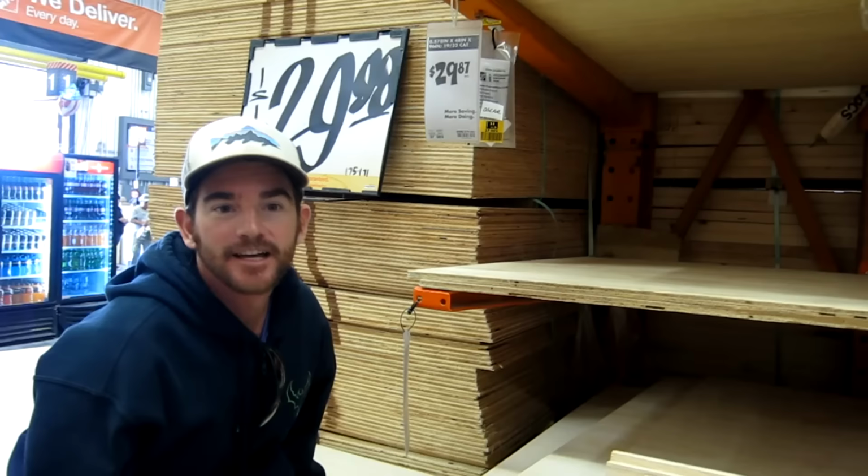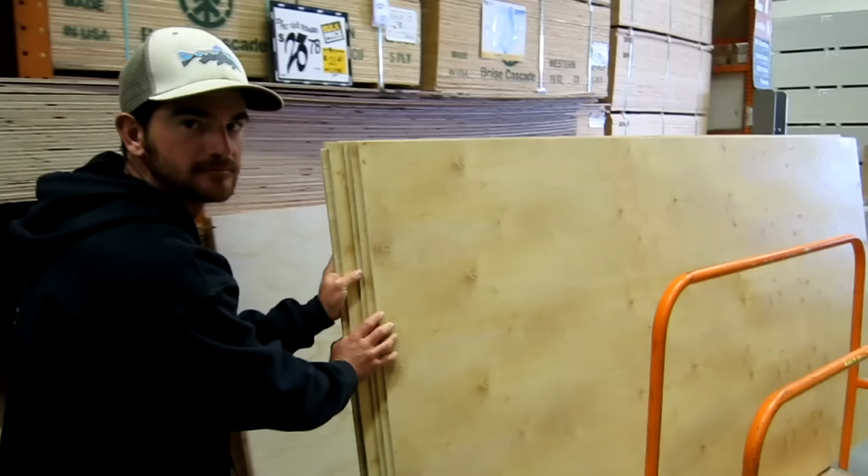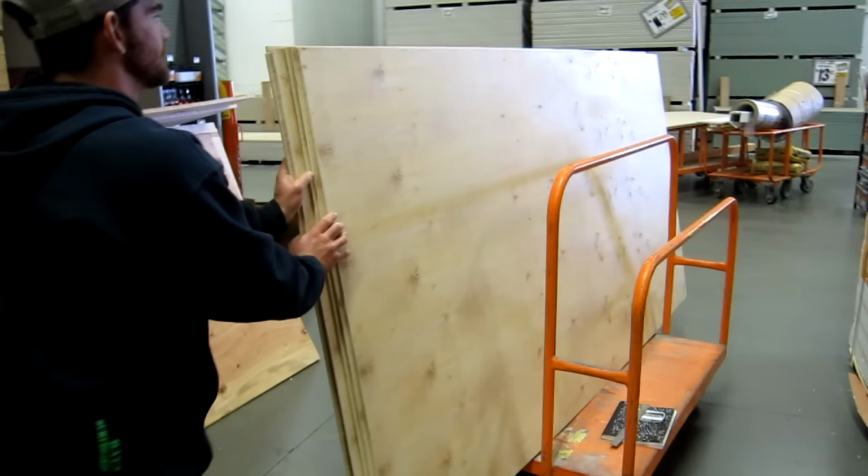Trying to decide what wood to get to build a camper shell out of. So what did we get? 7 sheets of 5mm plywood. Alright, that's our home, guys. Well, the second story.